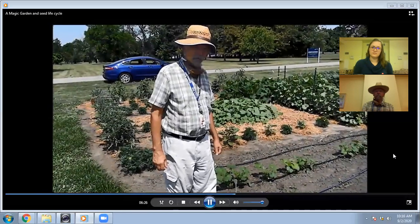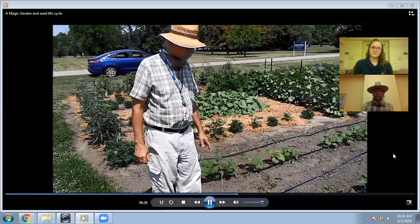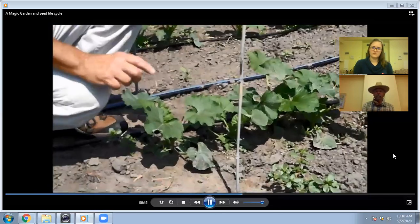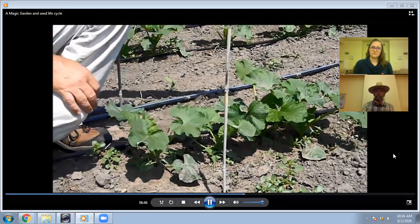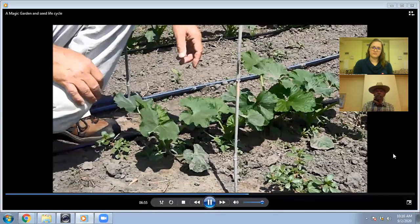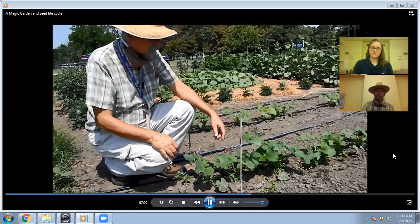Here we are a week later from the last time you saw the garden. Squash are really coming on strong now. This is day number 19 since the day it was planted. So 19 days ago we put the seed in the soil and then planted rows of these squash here. And you can see in less than 3 weeks how far along they've come. By next week we may be seeing some flowers on there.